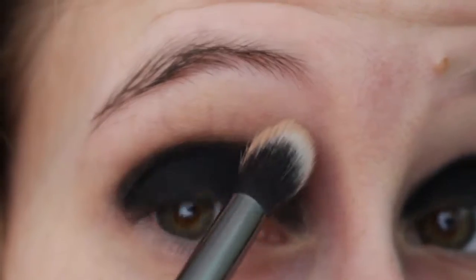Now we're going to go in with the Too Faced Le Grand Palais palette, and we're going to be placing Cobblestone in the crease. And to place it, we're going to be using the Morphe G17 brush.